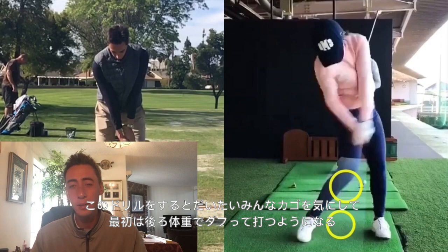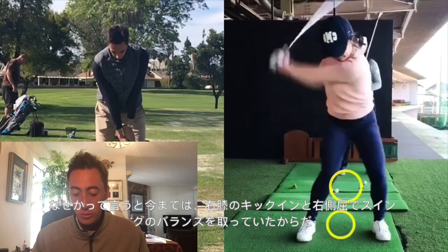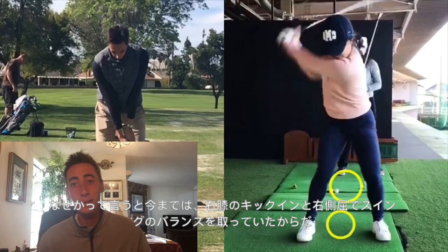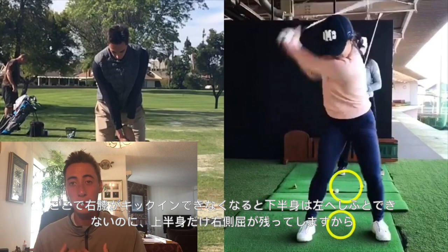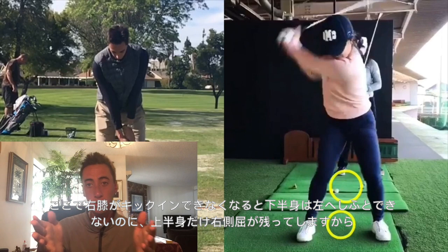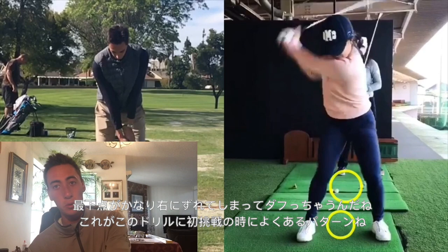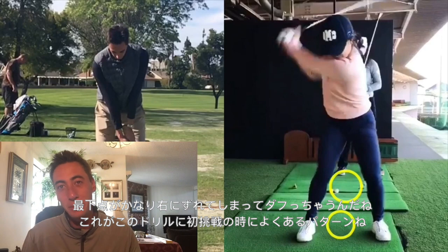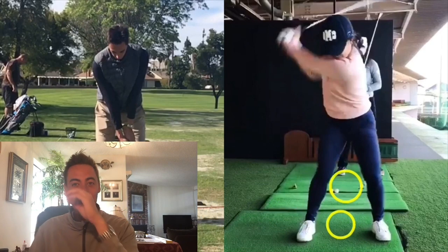At first she's going to be hanging back on her trail side and hitting a lot of chunky shots. Why? The main reason is she's used to kicking that knee in and then dropping back this way. If I take away her knee being able to kick in, she's going to be a little more back centered in terms of pressure. She's not going to be so far forward that early in the golf swing. If she adds this on, her low point's going to be way behind it, so she's going to be chunking and chunking and chunking it. And that's typically the time in the lesson where the student looks over at me like, "Are you an idiot? What are you teaching me, bro?" You know what I mean?